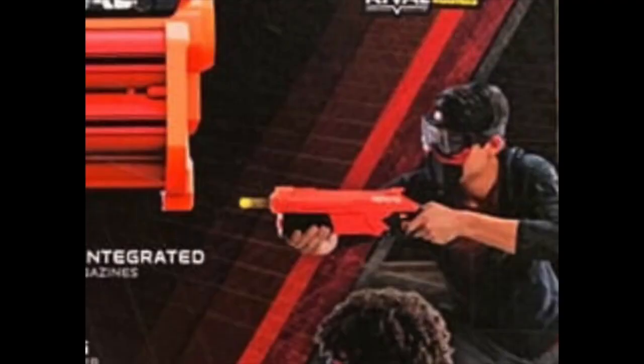After that, we have another new Rival blaster. We don't know the name of this yet, or even any details about it, but this was seen on the back of one of the boxes. I'm not 100% sure which box this was seen on, but this is a pump action shotgun type blaster, it looks like. I don't think it's going to fire multiple rounds at once, but it definitely looks a lot like a Reaper blaster from the Overwatch series that they recently came out with, except with a pump handle. And the other thing that it looks like is the Adventure Force Liberator, which really looks like exactly what it is, other than the fact that this is Nerf and everything.